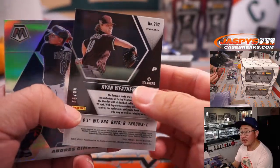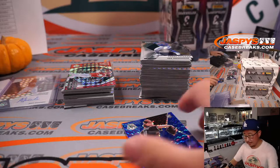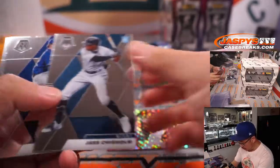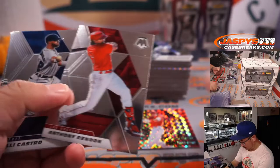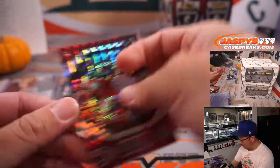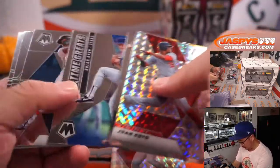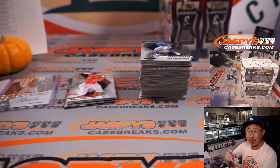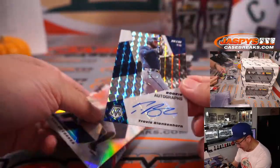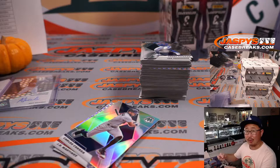There's Ryan Weathers, 66 out of 99. There's a five-tool insert, Mike Trout, and that'll be for the Halos. Sean Maddock with the Angels. Juan Soto, Alec Bohm. Rookie Mosaic Pattern, Phillies, Brian Croft. And we've got a rookie autograph, Travis Blankenhorn. Beep, beep. Karen with the Twins.